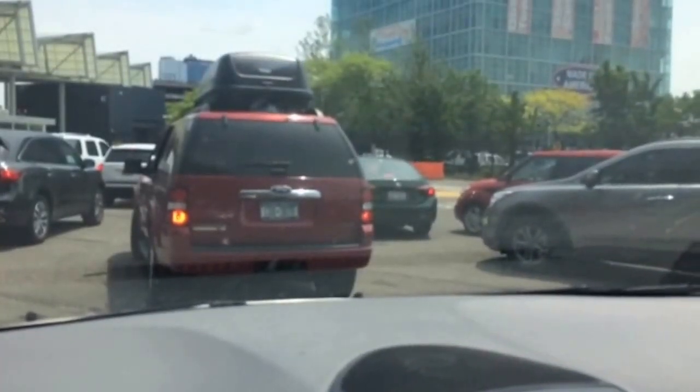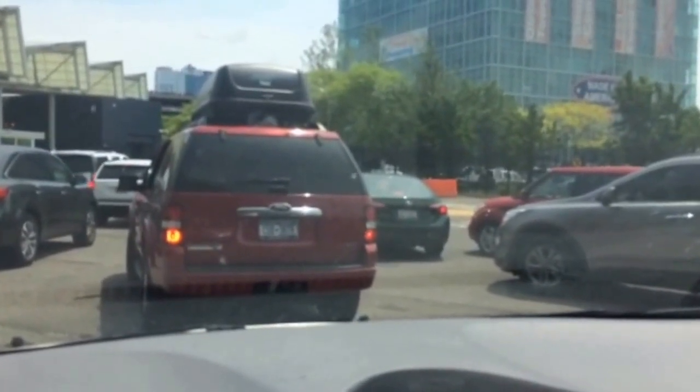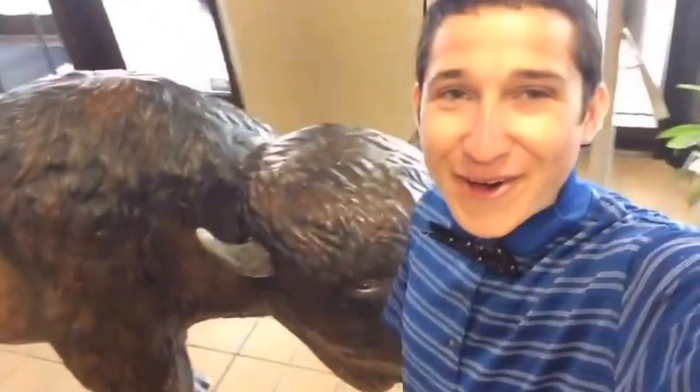But it still is a serious mess after you get through customs. This part's going to take another 15, 20 minutes. There was a marathon just here earlier today in Buffalo. I'm in the convention center trying to find stuff to do. Welcome to Buffalo!